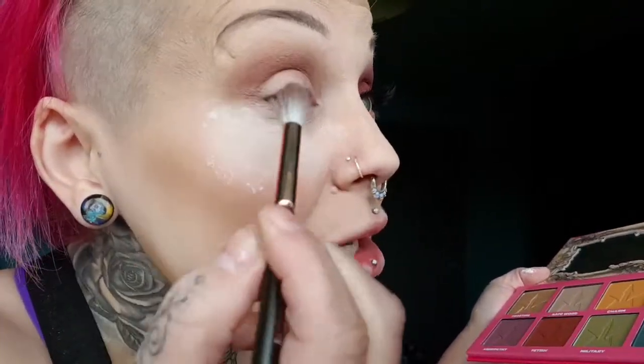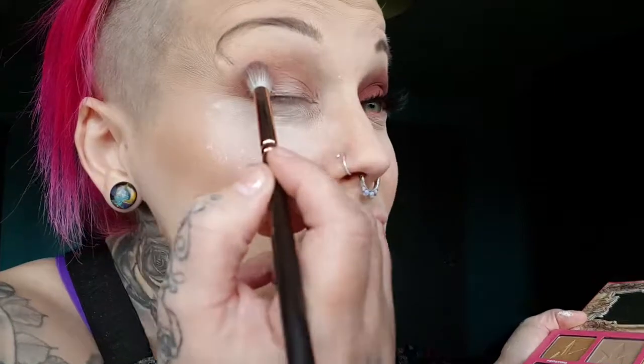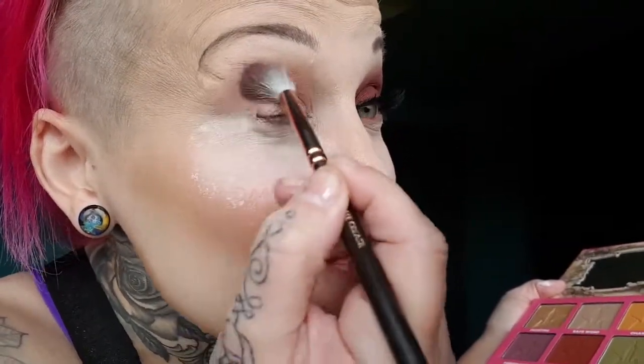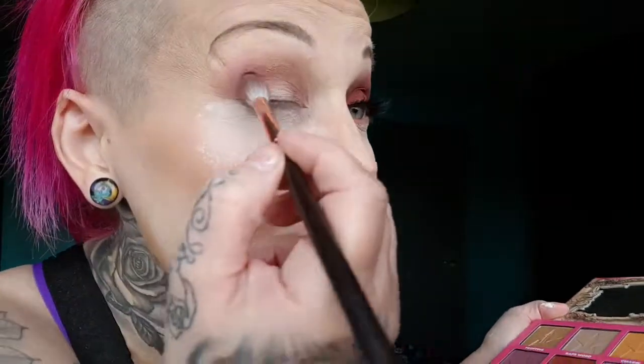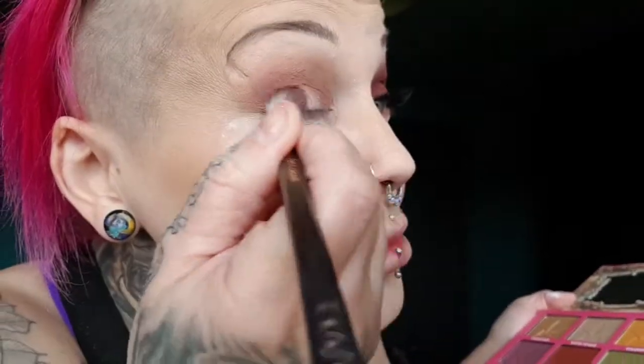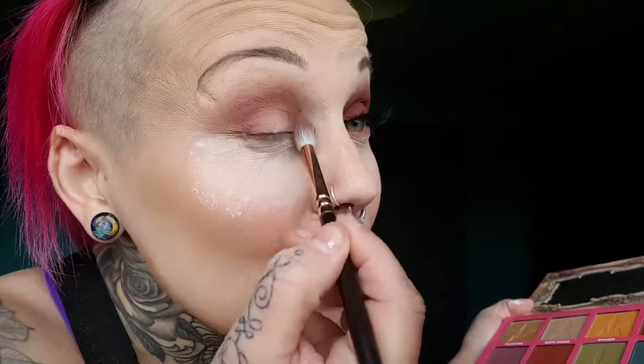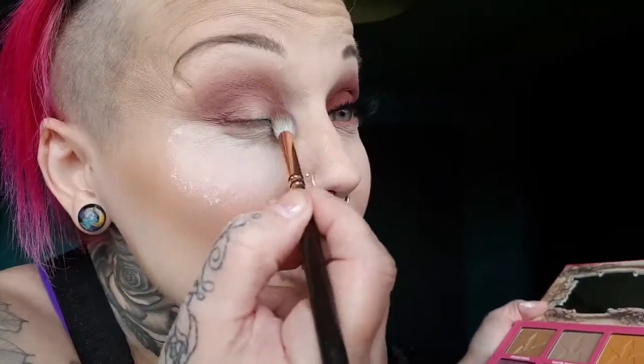I can't actually wait until Jeffree Star's new palette comes out, the Lovesick one. And I want that one so much that I'm prepared to order it from America. It just looks so pretty and so beautiful. And look, this is a really nice shade. I did actually think this shade was brown, but when you look at it, it looks kind of purpley.